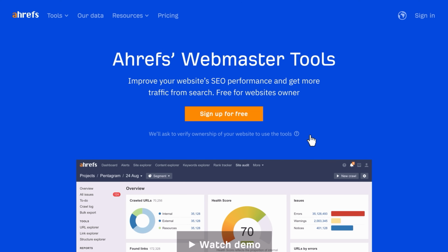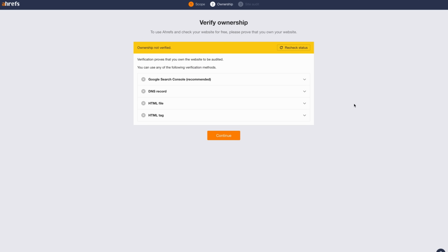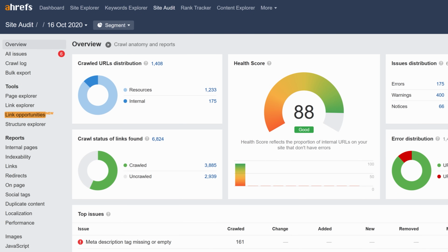Alternatively, you can use Ahrefs' site audit tool completely free. Just sign up for an Ahrefs Webmaster Tools account, verify your site, and then run a crawl. Then you can head over to Link Explorer to find internal linking opportunities.